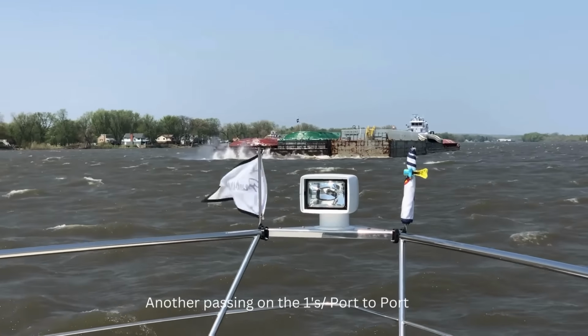Goodbye, scary bridge. Told to duck in the hole while he passes. Look at him scraping that other barge. Oh crap, he is scraping the other barge. How in the world did he say we were going to pass on the ones? Well, you count 1, 2... I guess we are on the 2 and he's on the 2. We're on the 2s right now.